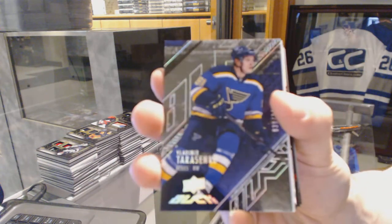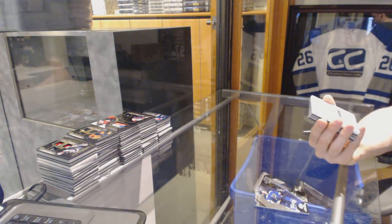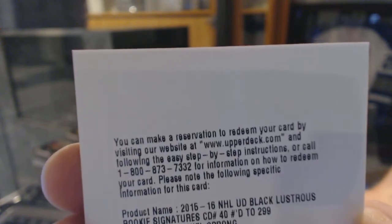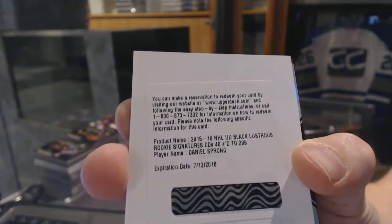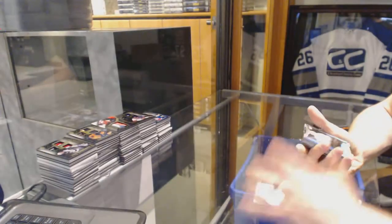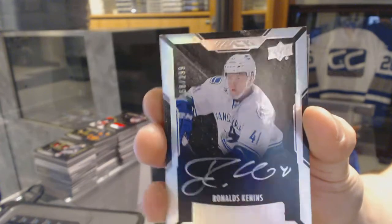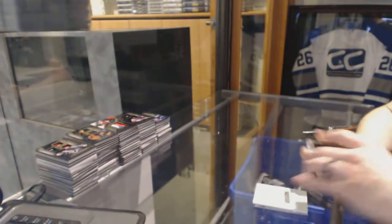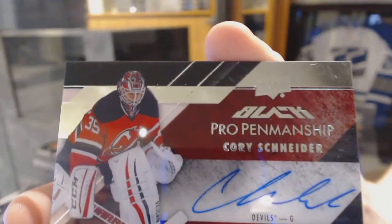All right, base card numbered to 349, Vladimir Tarasenko. We've got a redemption for a lustrous rookie auto numbered to 299, Daniel Sprong. We've got a lustrous rookie auto numbered to 299, Ronalds Kenins. We've got a pro penmanship autograph of Cory Schneider.